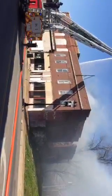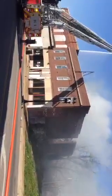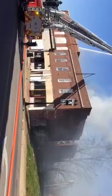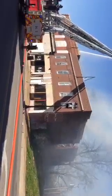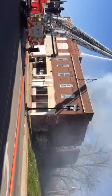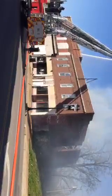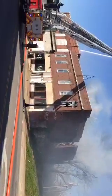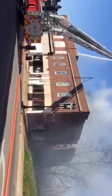All right, still early to determine how it started. The investigators will be responding shortly, and depending on the condition of the building, if it's unsafe, we won't put investigators inside, but if it is safe to go and investigate, they will conduct an investigation. And last question, I see how many firefighters working. There are 30 firefighters actively working this scene.